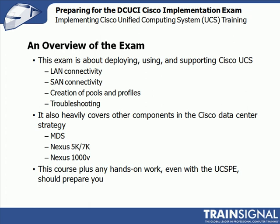So let's talk a little bit about the actual exam. The exam is about deploying, using, and supporting UCS. It's about LAN connectivity, SAN connectivity, creation of pools and profiles, and troubleshooting. It's really about implementation of UCS. There is a UCS design exam, and I've taken the design exam as well. I was actually one of the very first people to take and pass that exam for the design certification. I had to do that for a partner thing, but the exams are actually fairly similar. But you'll see that the design exam has a bit more focus on customer requirements and meeting requirements and how you deploy UCS to make sure everything is covered, whereas this one is more about actual configuration and deploying UCS.